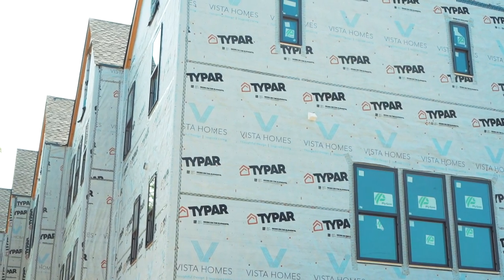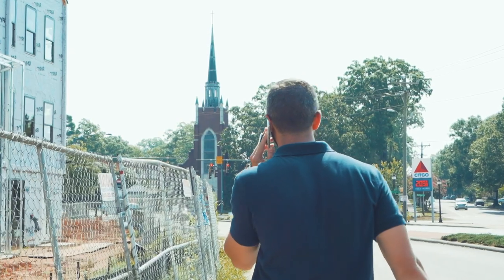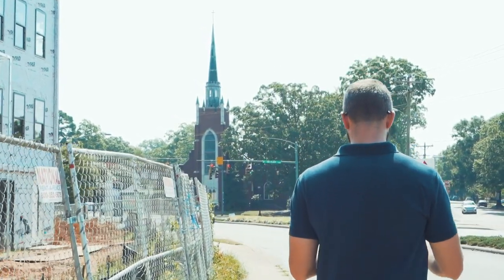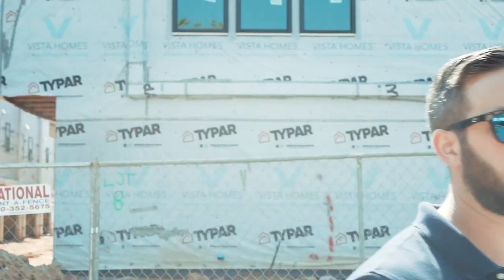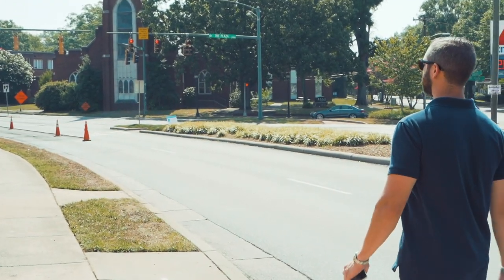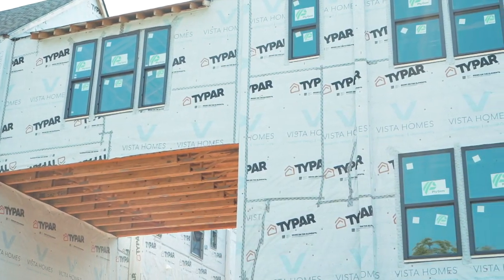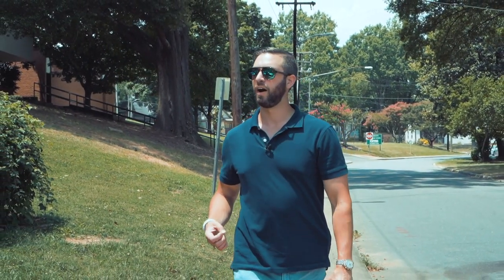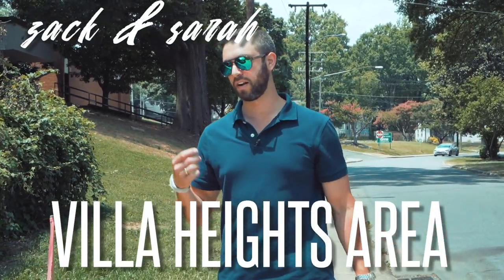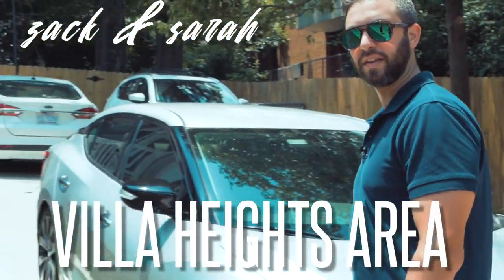There's a handful of builders who are building new construction communities in the Villa Heights area. A lot of them are gonna be townhouses and duplexes, about $400,000 to $700,000. So if you get a $400,000 townhouse or a $500,000 duplex, you're getting new construction in the area. So we're in Villa Heights now. Some friends of mine, Zach and Sarah, live right here, and we're gonna go check out what they like about the neighborhood and see how they like their house.